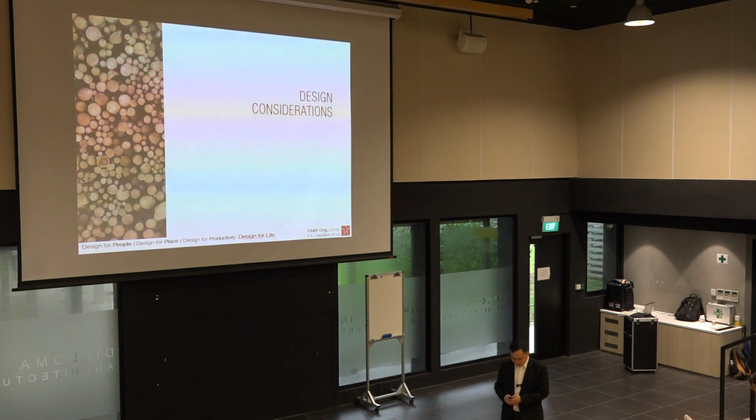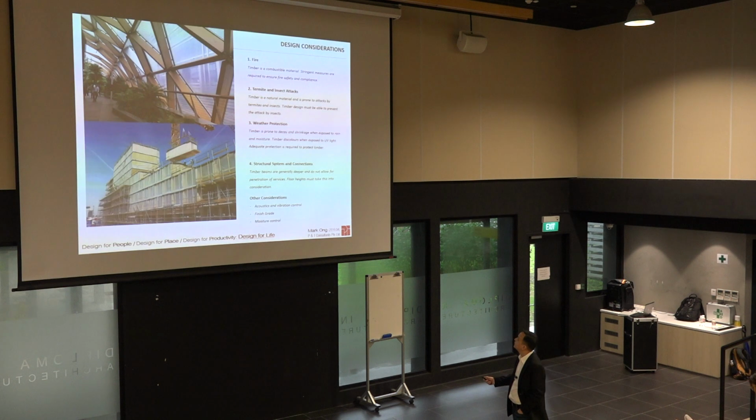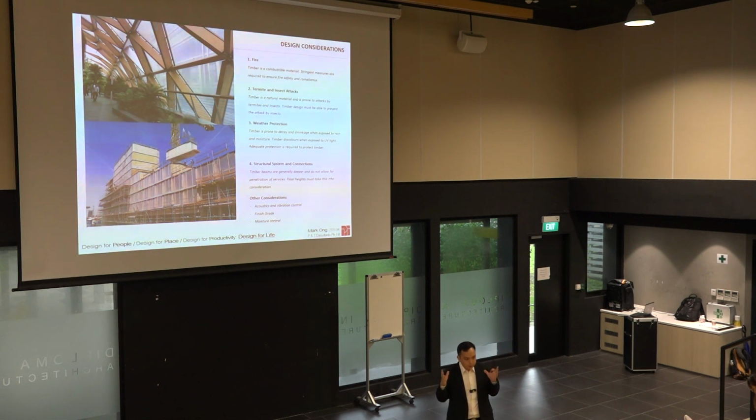Now, some design considerations when we're designing in MET. One, fire. Timber is a naturally combustible material, so the traditional means of coating it for fire is necessary. Timber can also be attacked by termites and other pests, insect attacks. Then weather, especially in a place like Singapore where you have 6 months of sun and 6 months of rain: how it responds to being blasted by water and by the sun in very humid conditions, and how the structural system and connections are put into place.